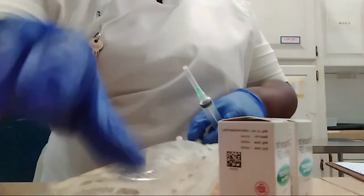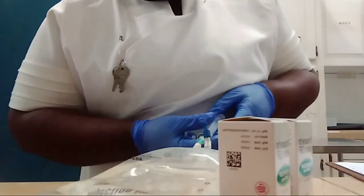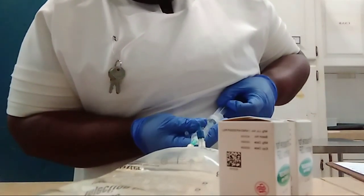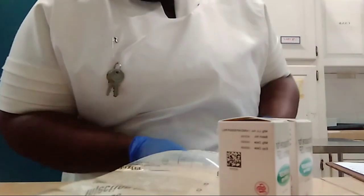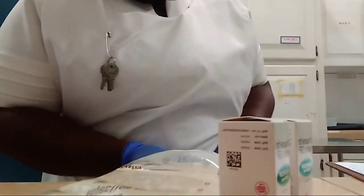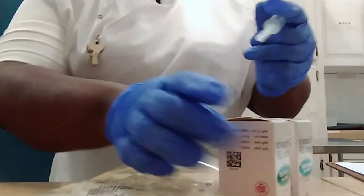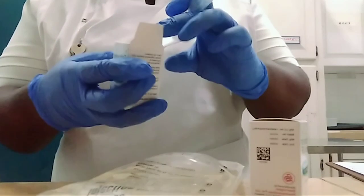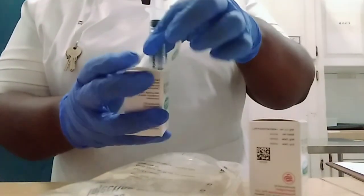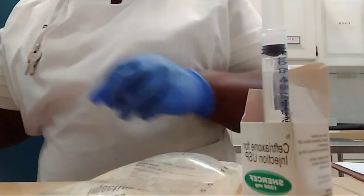Rocephin is mixed with normal saline as well as water for injection, so either one can be used. I'm using some normal saline. I'm using 10 mils to mix the Rocephin, 10 mils in one vial, 10 mils in the next vial. And usually we put the 2 grams in a Buretrol, fill it up to 100, and that's how you start to give your patient the Rocephin medication.